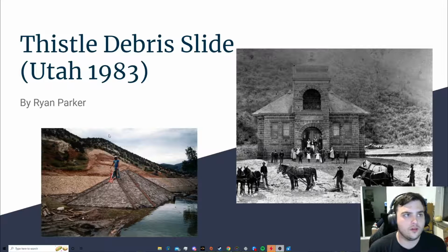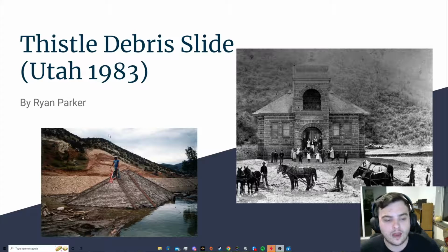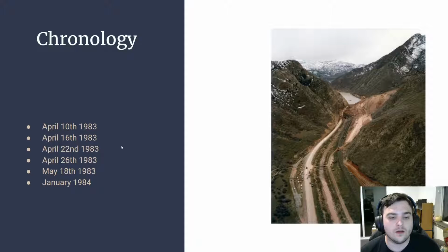The Thistle debris slide was one of the most catastrophic landslides of the 20th century. It occurred on Billy's Mountain in Utah County, Utah in 1983. 21 million meters squared of materials were transported downslope. On April 10th was when the landslide actually began.